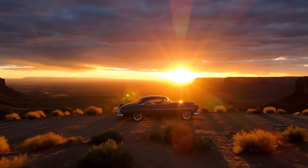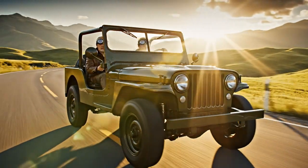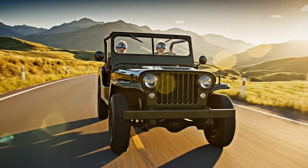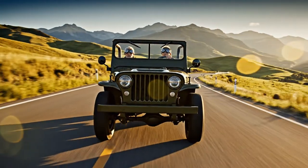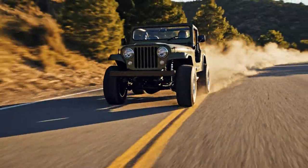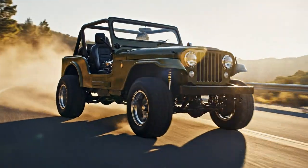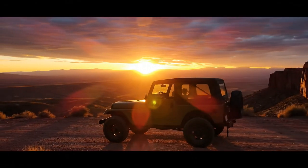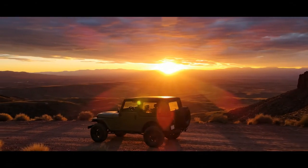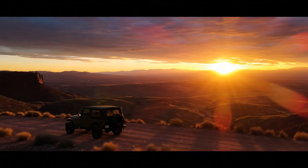Year dream car realized. A restored military Jeep drives gracefully down a scenic, sun-drenched road, showcasing dynamic beauty. The Jeep corners dynamically on a winding road, tires gripping firmly, showcasing its restored performance. A drone ascends, revealing the majestic Jeep parked at a scenic overlook, silhouetted against a golden sunset.